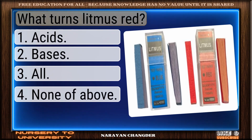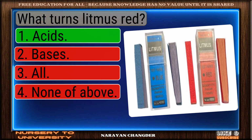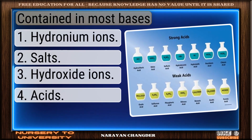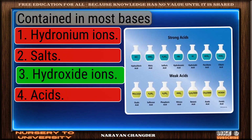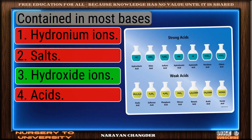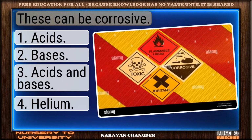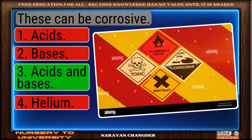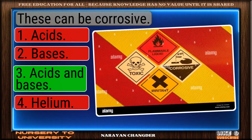What turns litmus red? Excellent. Acids is a brilliant choice. Contained in most bases. You got it. Your choice, hydroxide ions, is right. These can be corrosive. Nice selection. Acids and bases is the correct and valid answer.